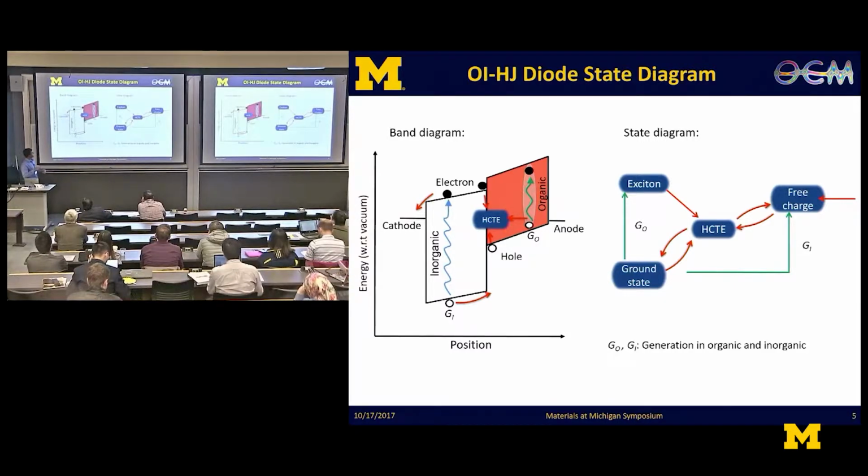And this is a band diagram, so we're looking at the energy as a function of position in the device. If I want to operate it as a solar cell, I inject a little photon in, and what the photon is going to do is excite an exciton in the organic. An exciton is a tightly bound electron-hole pair, so it's stuck together, and it's sitting in the organic. And in the inorganic, as soon as I excite it, it results in free carriers because the exciton is loosely bound.